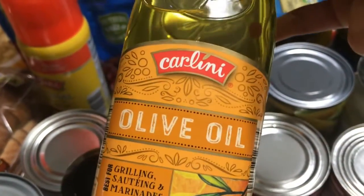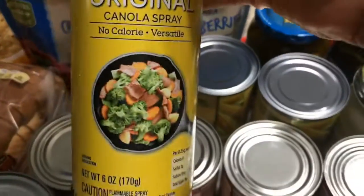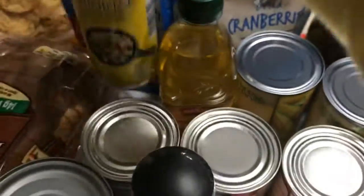All right, this is olive oil. So we needed more olive oil, so I got more of that. We needed more of the spray, so I got more of that.